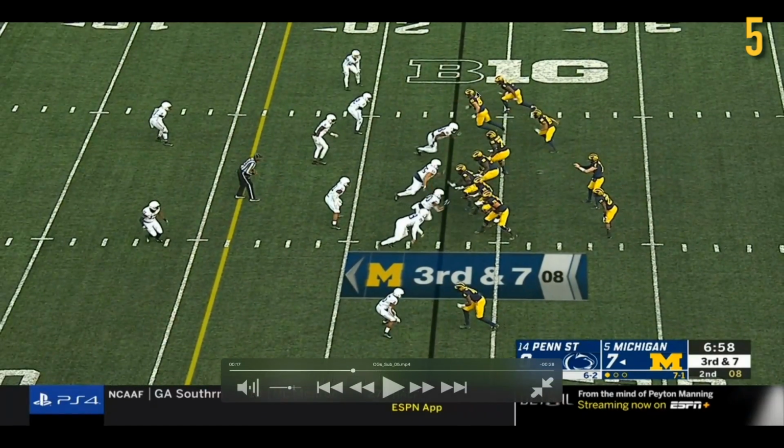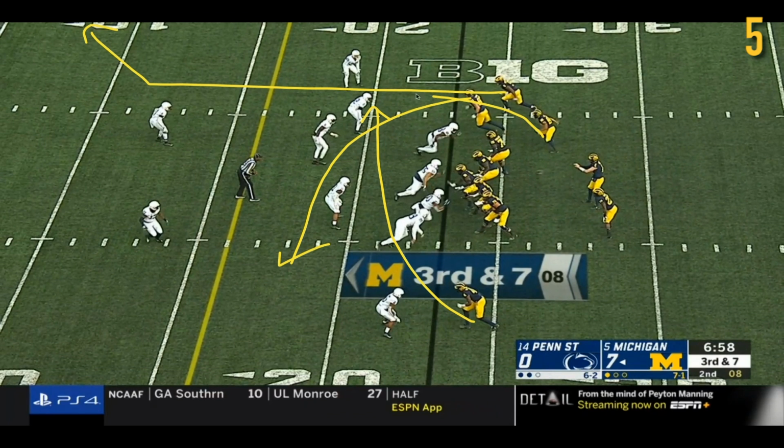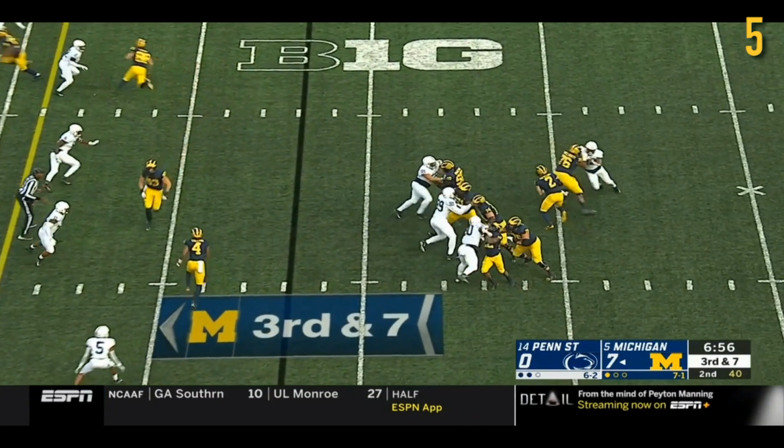As far as routes go, you're going to have Gentry and Nico Collins on crossing routes here. You'll have DPJ on this flag route that is thrown for the touchdown. You'll have an outside release out route for Perry right around this first down marker. He'll actually occupy 2 defenders. That opens up DPJ on his flag route.